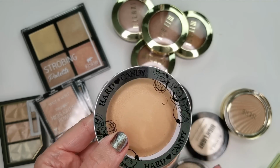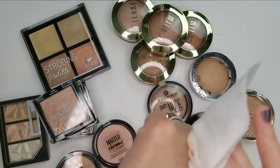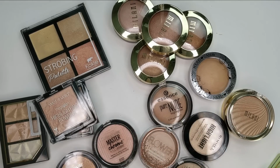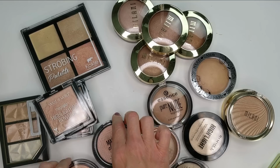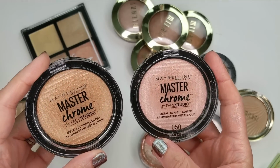So don't even bother getting that one that they came out with more recently, because it's not good. Let me just wipe these off really quick so I can show you a couple more. I didn't really intend to do so many swatches in this video, but as I'm playing with these, I'm just having so much fun. Next up, we have the Master Chrome highlighters from Maybelline.